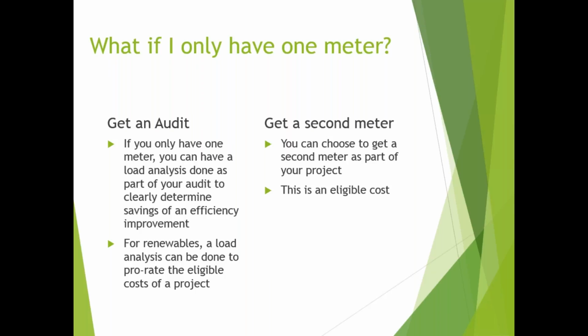You can also put in a second meter if that's easier, if you want to split your electricity and get a separate meter for the business and for the residence. That is usually more expensive, but it can be an eligible cost in the grant. You can get 25% of that cost covered.